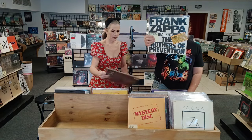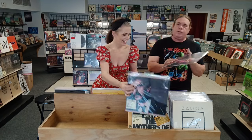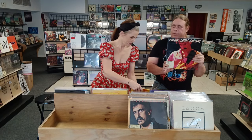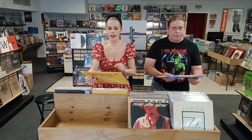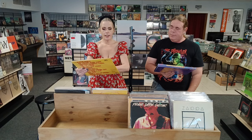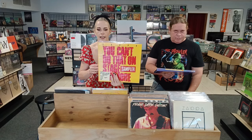No. Okay. From 1986, we've got Frank Zappa, Jazz from Hell. Frank Zappa Guitar from 1988. Okay, so we've got You Can't Do That on Stage Anymore. This is from 1988. I've got the sampler, so it's like a 2-record set, kind of like a tease, I guess.